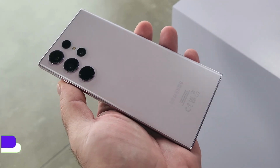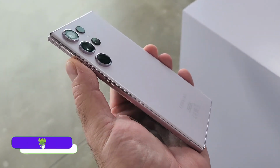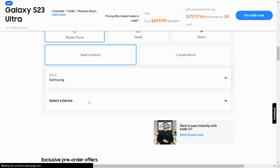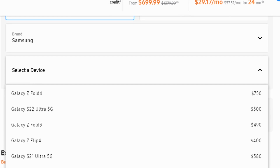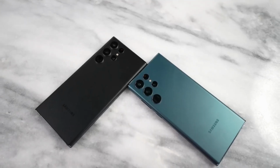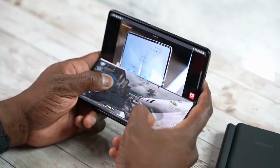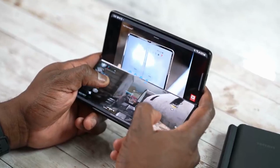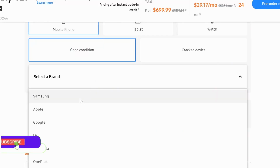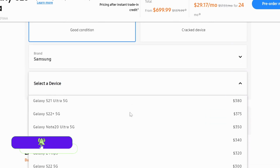For me, absolutely not. And there are a couple of reasons behind it, and one among them is they are not offering the best trade-in deal. Now if you look at the price of the S22 Ultra, they are offering only $500. It's not clear what Samsung is up to, but these trade-in deals are not that great. Last time when they were offering for the Fold 4, they gave you a deal of about $800, but this is way less. And if you have a much older device like the Note 20 Ultra, they are offering you a couple of hundred dollars. Not so impressive at all.